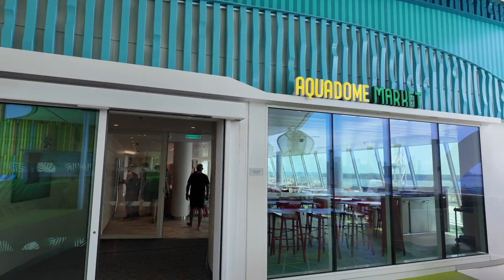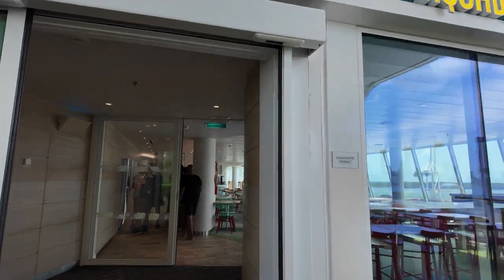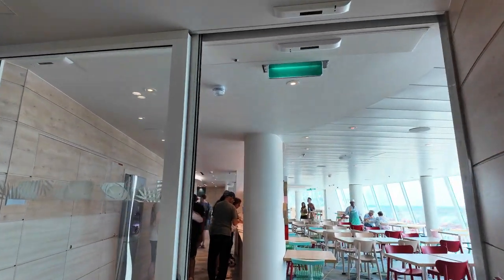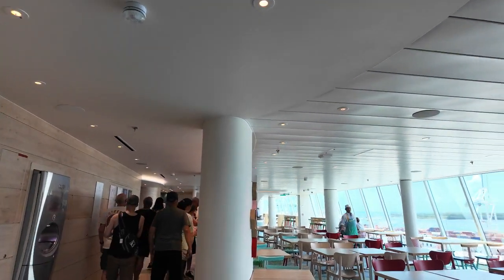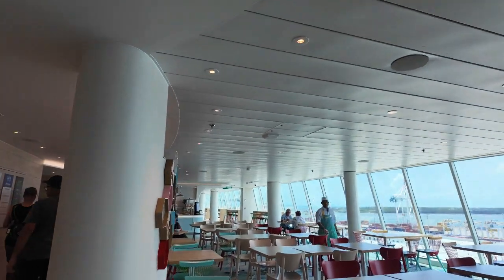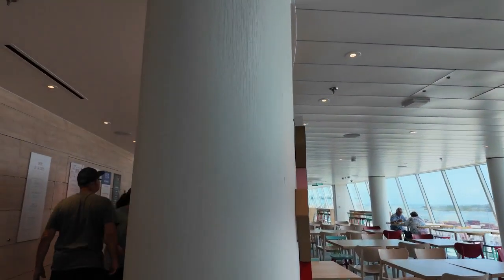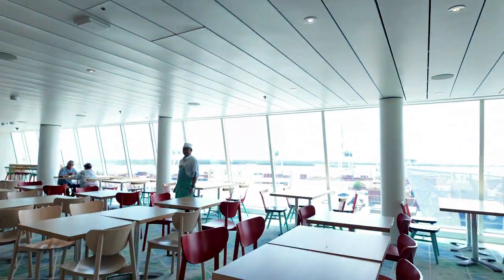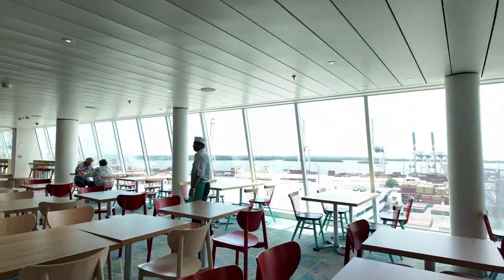If you are staying in a suite, the Coastal Kitchen is included for you as well. Breakfast, lunch, and dinner. That is your main dining room there, so that you don't have to go to the main dining room. Also, if you are in a suite, you have access to the Grove, which is located on the suite deck, which is kind of like your grab-and-go buffet option for you, so that you don't have to go to the Windjammer as well.